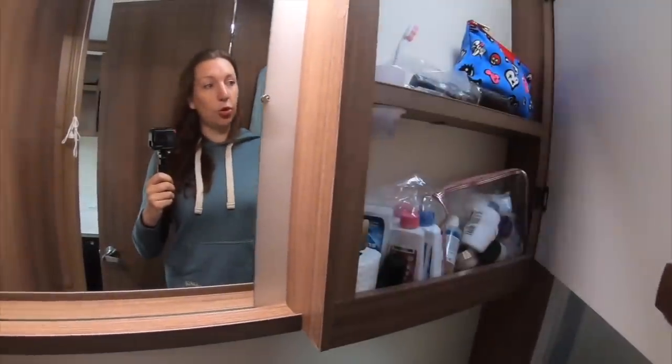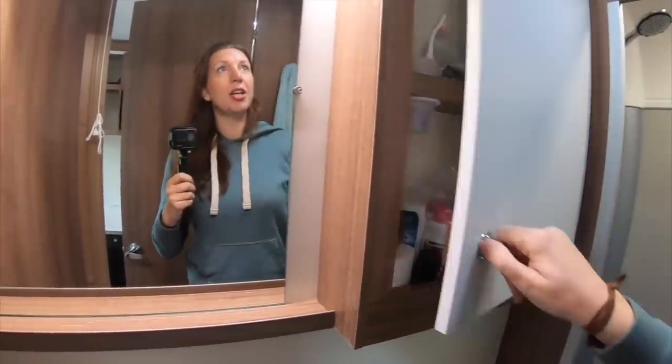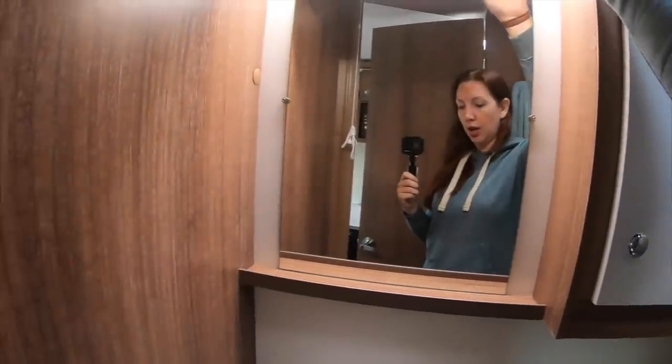Huge, massive store, and I like this. What a brilliant place to put all your toiletries and keep them dry. And the lights are quite cool as well.